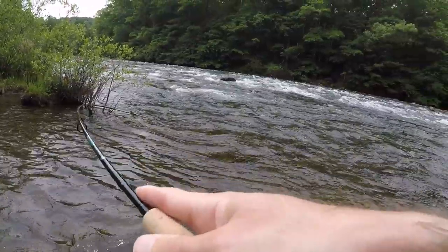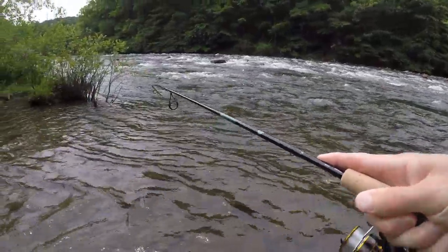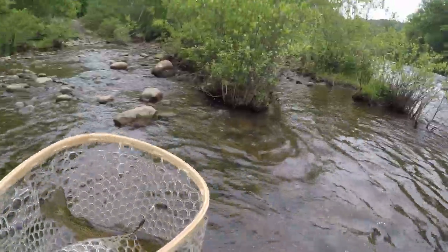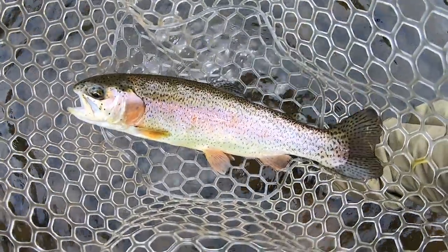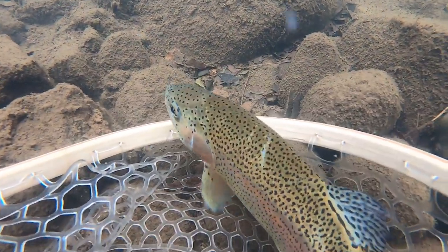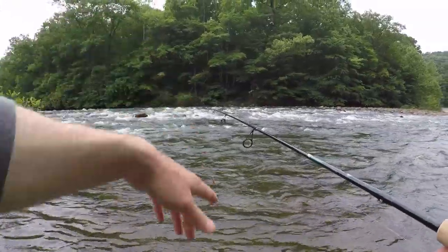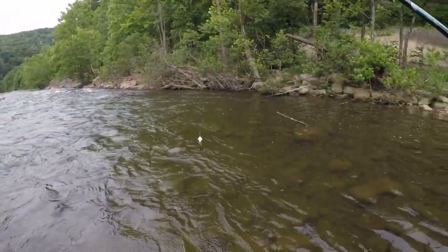There's one. A little nicer one. Don't fall down. Oh yeah. Oh, and he's off too. Nice. A lot nicer fish. Another rainbow. But definitely a lot bigger than the last couple. All right, that's 2 out of this same spot. They're really hanging out in this strong current. All right, we did pretty well at this spot. We're gonna work our way down.